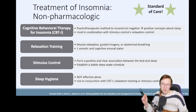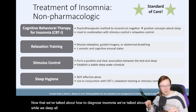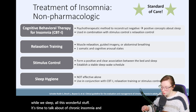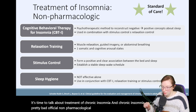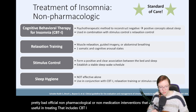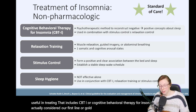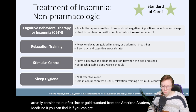Okay, so now that we've talked about how to diagnose insomnia, we've talked about stages of sleep, why we sleep, all this wonderful stuff. It's time to talk about treatment of chronic insomnia. And chronic insomnia actually has some pretty beneficial non pharmacological or non medication interventions that can be very useful in treating. That includes CBTI, or cognitive behavioral therapy for insomnia. This is actually considered our first line or gold standard from the American Academy of Sleep Medicine, if you can find it, if you can get the resources to do it.